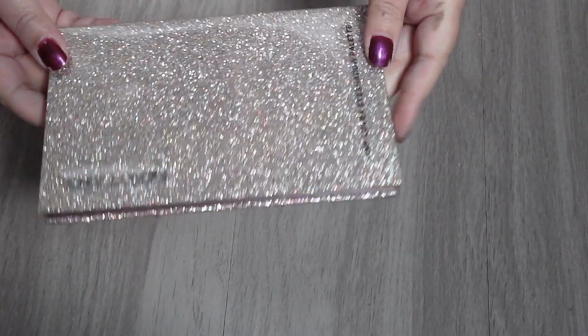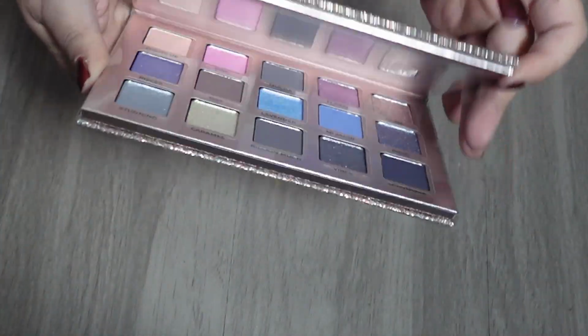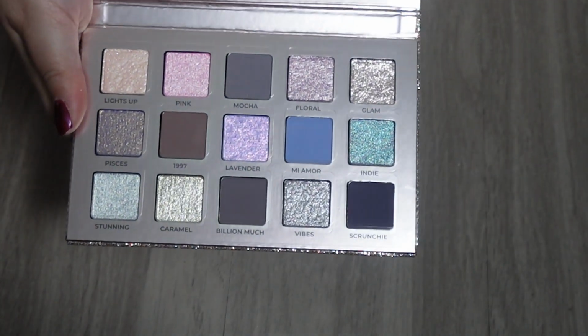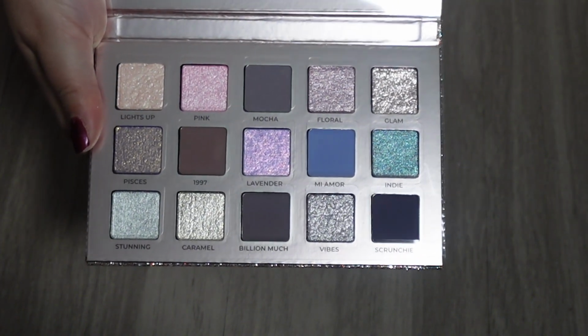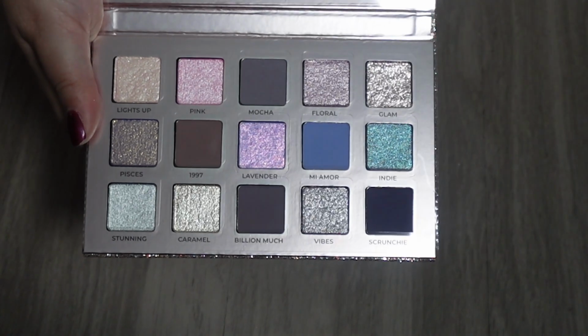Adept Cosmetics. This is the Amy Love palette, and I haven't even played with this one yet. I just took it out of the box right now just to show you. I liked this palette because it was more matte heavy. 1, 2, 3, 4, 5. No, it's not more matte heavy than their other palettes. Usually their mattes are just on the bottom.